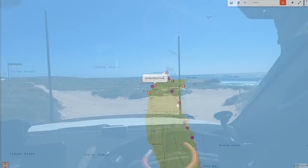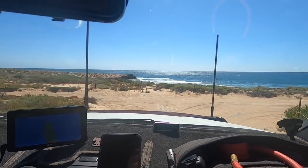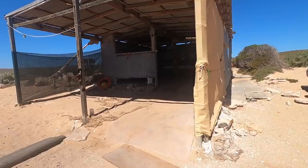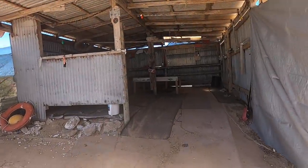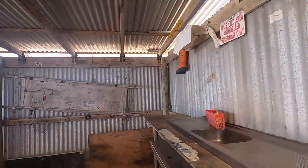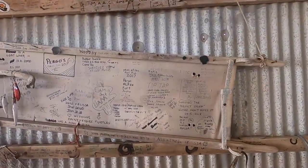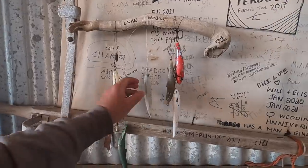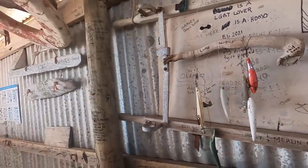Spectacular little spot. Anyway, pushing on now around the tip of the point, and we're just coming up on some old fishing shack, Urchin Point. Let's have a look. It's like a little pathway down to the beach there. Oh, yeah, there's a brag board here as well. Cobia, 146 centimeters, 30 plus kilos.